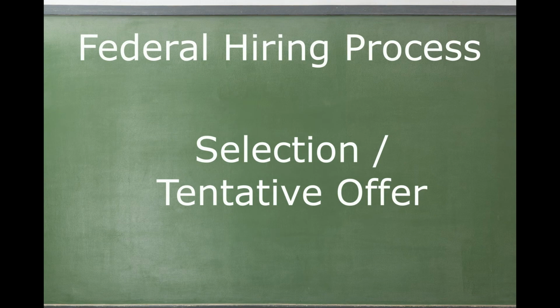So once the selection's made, Human Resources will make the tentative offer. Once everything's complete with the interview and all the documents, scores, and everything are attached to the certificate, and the certificates are returned with a selection, Time to Hire gives 2 calendar days to make the tentative offer. Now this is often delayed or not met because we like to make the call first before we send the letter, but the time is 2 calendar days from when the certs return to when the letter goes out.